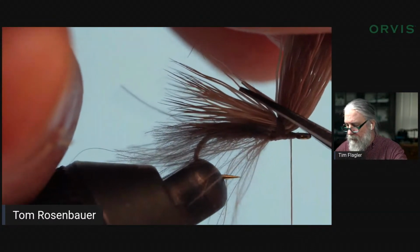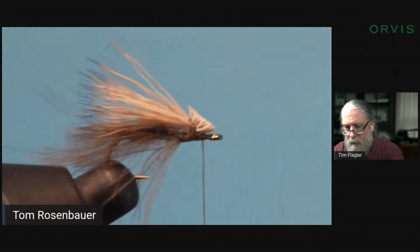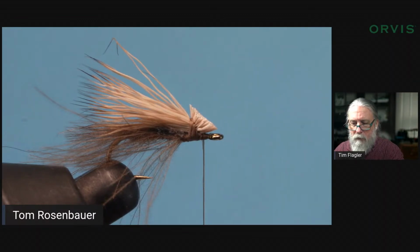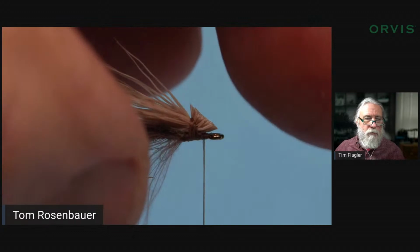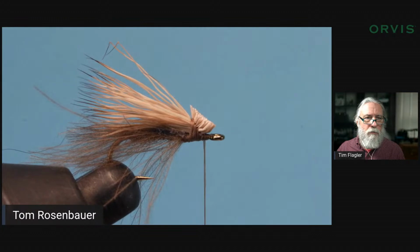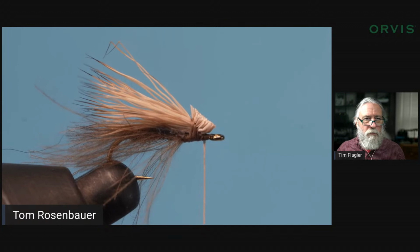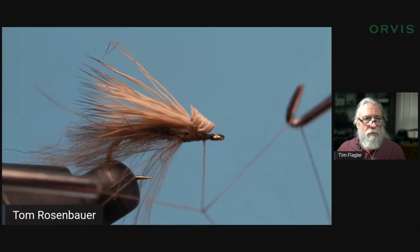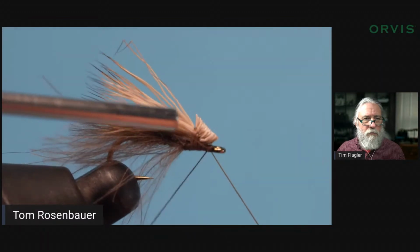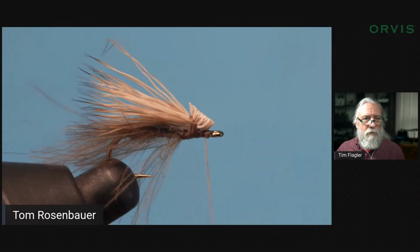Sometimes a little tricky, but I just trim it like that. And what I should have done first and I forgot, is whip finish. I should have whip finished first while I had those hairs because I could pull the long hairs out of the way. But that's okay. That's the way I usually do it, but I didn't this time. I forgot. And then just sneak your whip finish under there. And we're done.